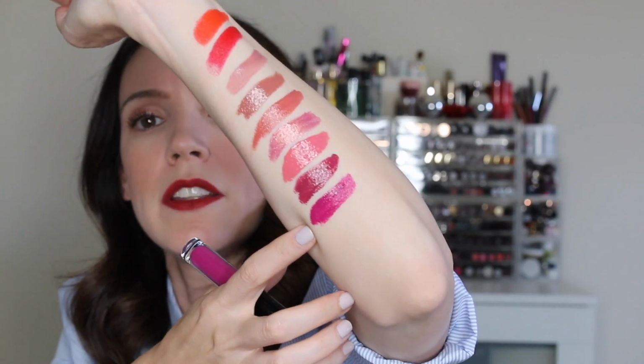Oh, I can see this with just keeping it simple, like a camel color sweater and jeans and just a really bright fuchsia lip. Love that. So I've been really excited about those.